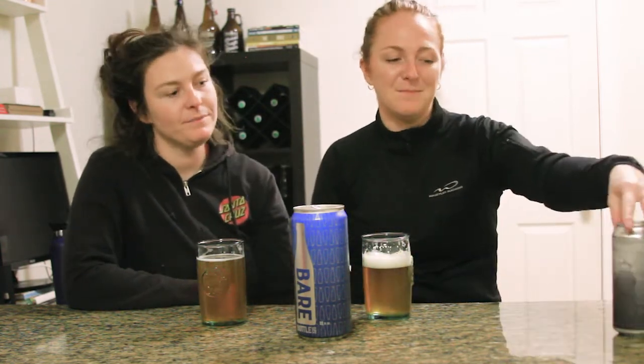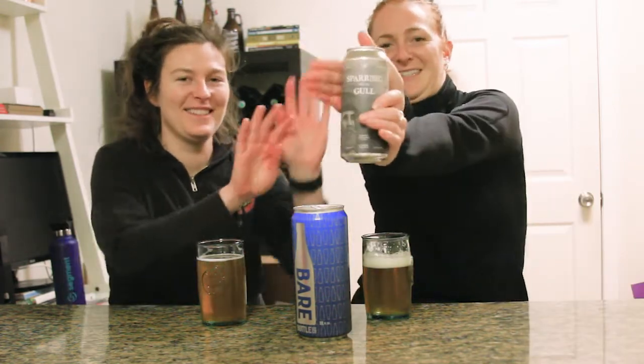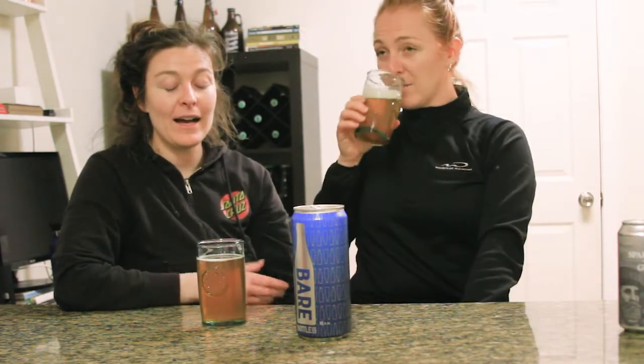This one doesn't have funky flavor. Good though, I enjoy it. It's probably not my favorite, but still really strong flavor. I think it's a good end of the night beer. Not crushable. No, it is robust. It's really robust. It's pretty caramely.